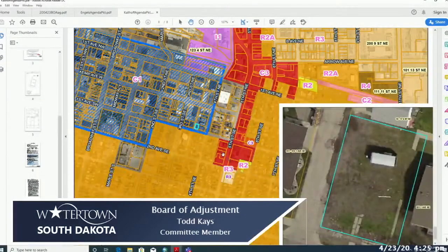Did you want me to read the purpose and intent of the downtown overlay district? Mr. Chair, yes, Mr. Case. I'm curious. I'm a technological novice, but I'm curious. Jill, is there any way you can share your screen? Yes, I'll do it.